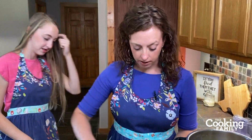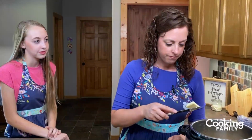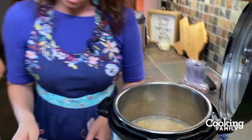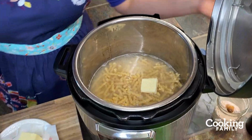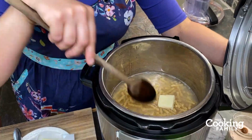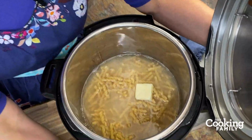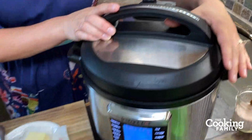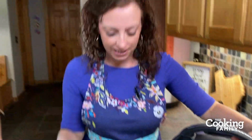Anytime you're cooking a really starchy food in the Instant Pot, you definitely want to make sure you add a little fat. Do you mean a tablespoon? I do mean a tablespoon. Okay, just checking. A tablespoon of butter. You want to use a little bit of fat, and that helps keep it from foaming up. Same with cooking it on the stove. You're less likely to have a boil over if you use some fat in there. It just keeps the bubbles from forming.